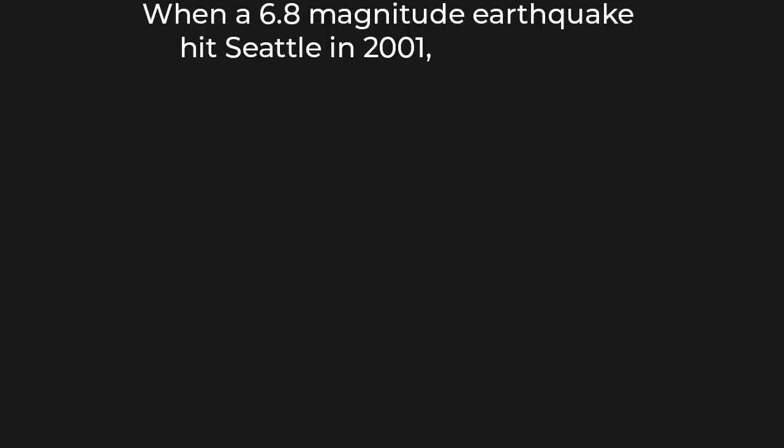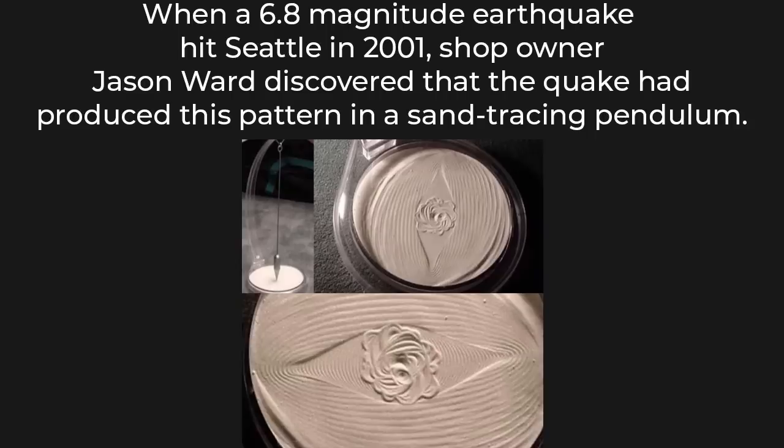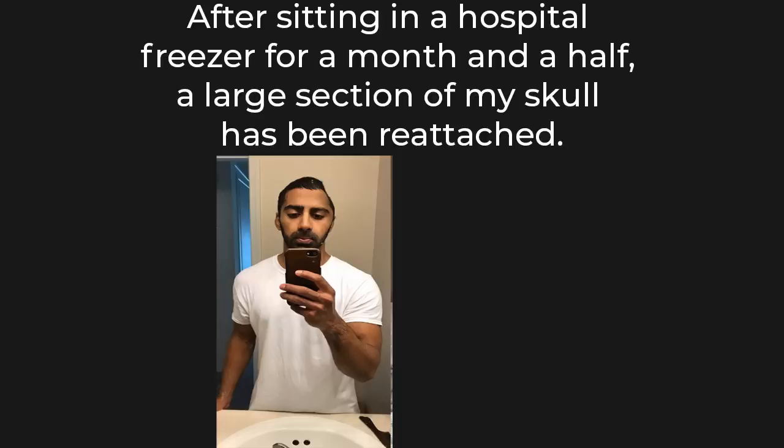When a 6.8 magnitude earthquake hit Seattle in 2001, shop owner Jason Ward discovered that the quake had produced this pattern in a sand tracing pendulum. After sitting in a hospital freezer for a month and a half, a large section of my skull has been reattached.